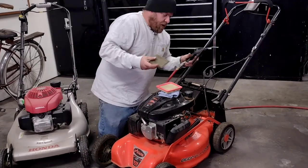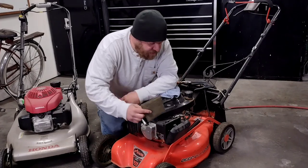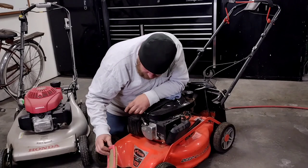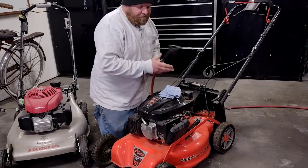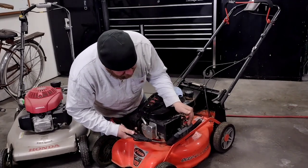I don't want to blow that too hard because it is just a little thin piece of foam. It can deteriorate over time, blow apart. And I really wish I had this box off. Well, here goes nothing. Hopefully I don't get this in the car, but you never know.